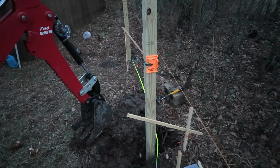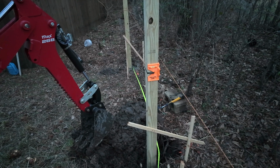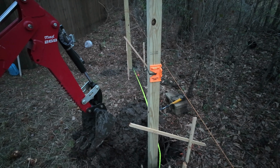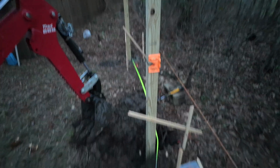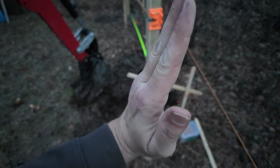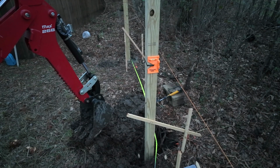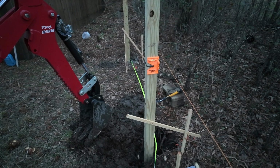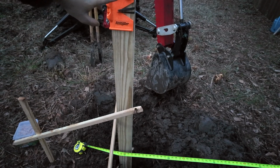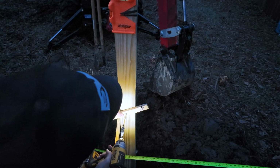We barely have the post touching the line right here, which is pretty much what we want. With the base over, and then we've got our one stake that's holding the post plumb this direction, plumb being level straight up and down, and then we're going to put our other one in going the other direction. It's starting to get a little dark here, but what we're trying to do is line that bubble up close to the middle, and we'll just send it home.